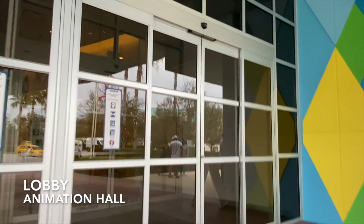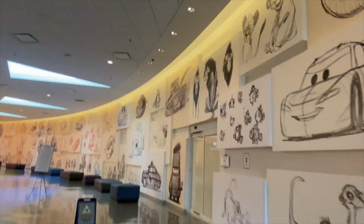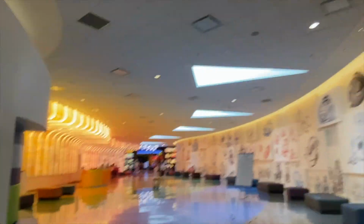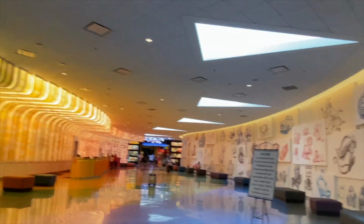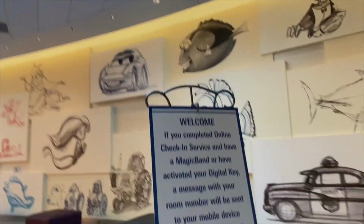Animation Hall is the nerve center of the resort. The lobby is like a palette, just begging you to try your drawing skills, with reproductions of hand-drawn characters from Finding Nemo, The Lion King, Cars, and The Little Mermaid, all of the themes for the Art of Animation Resort.